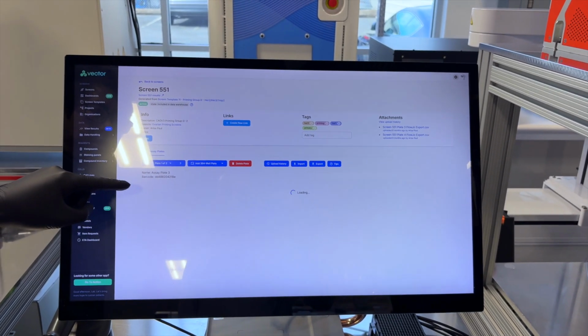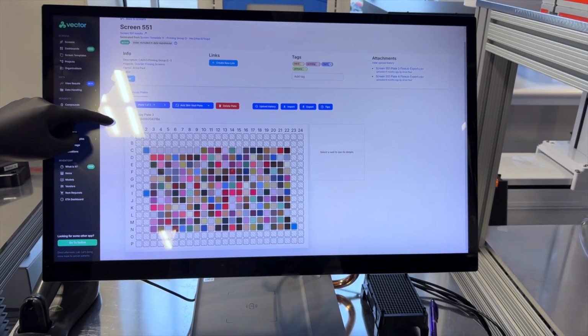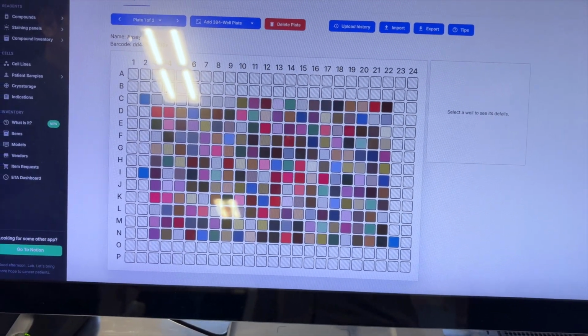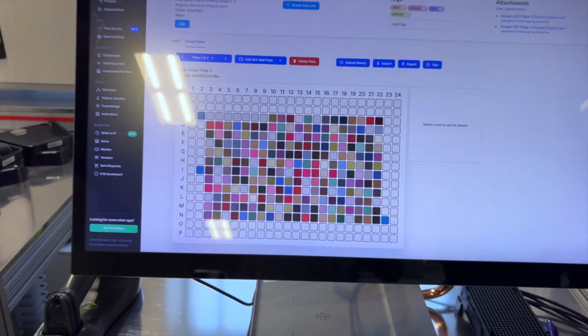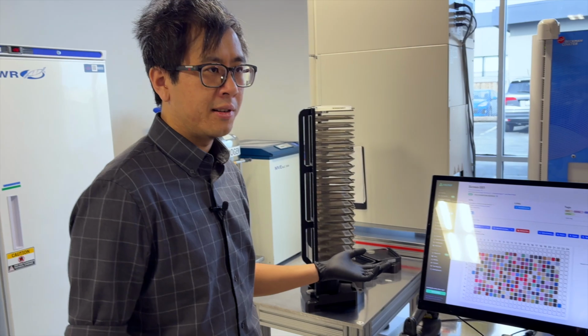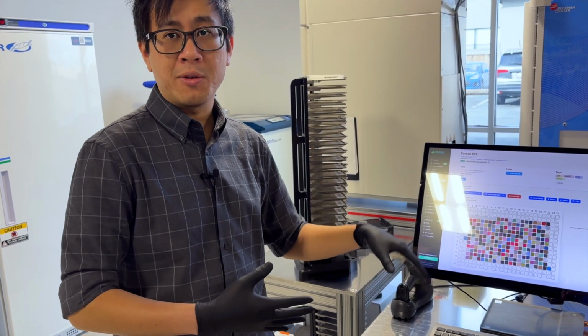I can go over here and see all the different drugs that we have used on this assay plate. And again, at this scale, I'm not going to remember what drug went into what well, and this is where you're going to need the software to not only help you put together the data, but to even just plan where you want these drugs to go.